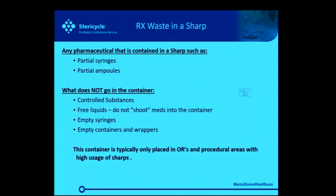So again, we've already gone over a lot of this. What goes into the small little black containers is actually a sharps container, a black sharps container. When you see this one, that means that if you draw something up and for some reason the nurse can't give it, or the patient refuses it, and there's something left over in that syringe that still has a needle, it would go into this small black sharps container.